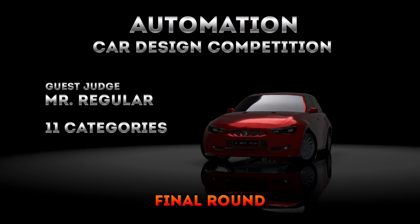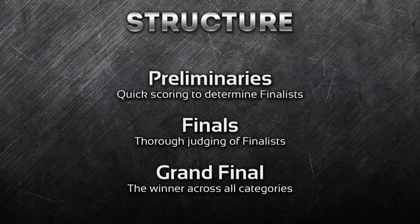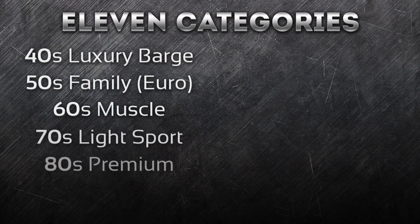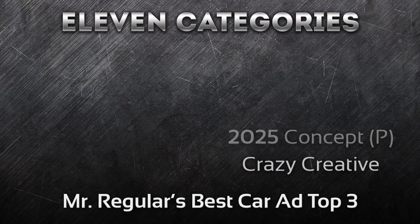Welcome to the Automation Car Design Competition. Over 450 entries, 11 categories, and Mr. Regular as a guest judge in his very own special category. The entries will be judged in 2 rounds, the preliminaries and the finals, for each category. The categories span from way back 40s luxury barges all the way to futuristic concept cars.